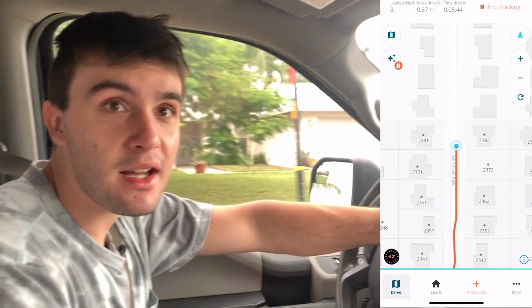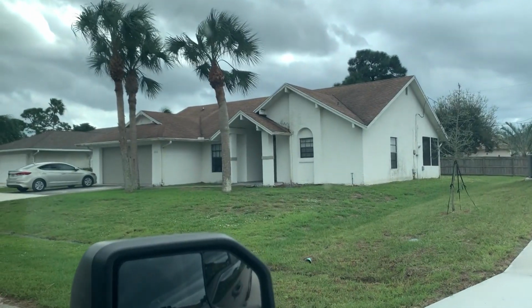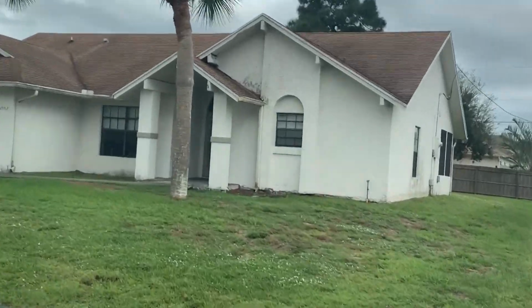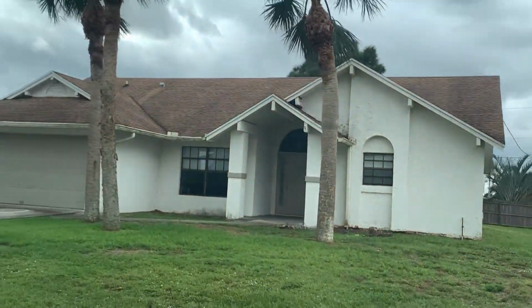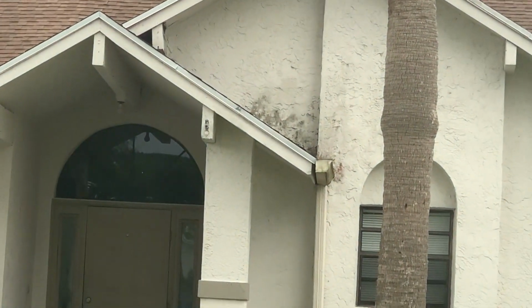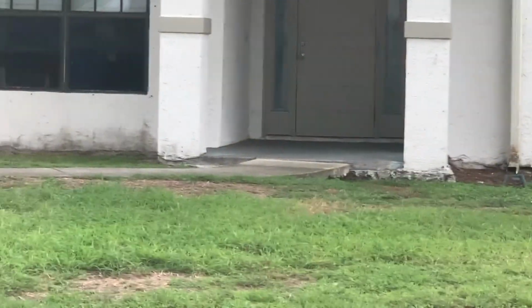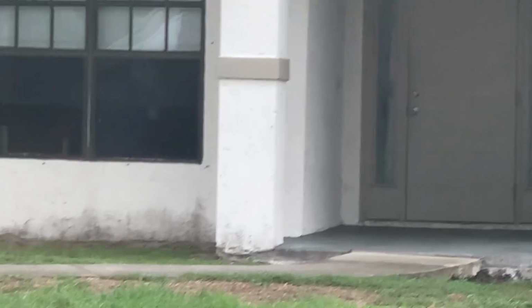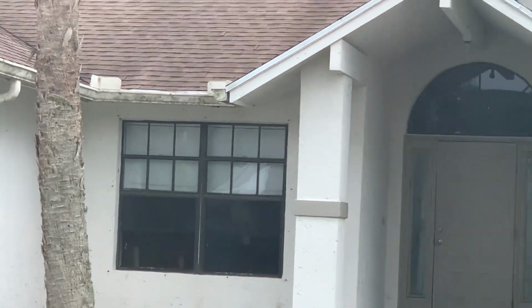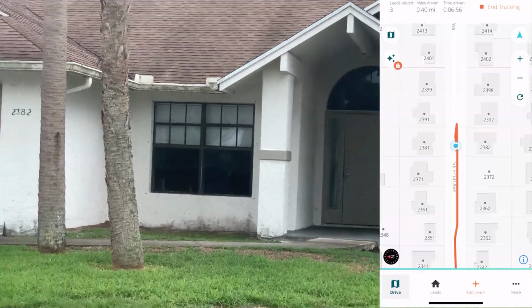Looks like on this house right here, I mean, this looks like a normal PSL house. It's got some mold, but the one attractive thing right here is you see this on the side, that looks nasty. I mean, look at that thing right there, ooh. And then look at the numbering. The numbering looks a little cheap. It looks like they don't even have the AC unit running because the windows are up. Granted, it is 72 degrees outside right now, but definitely going to add this lead on.